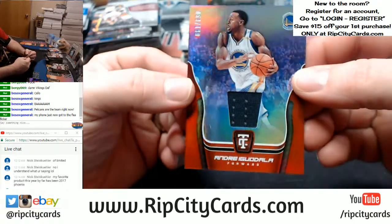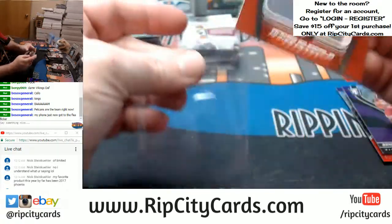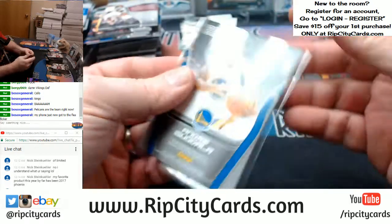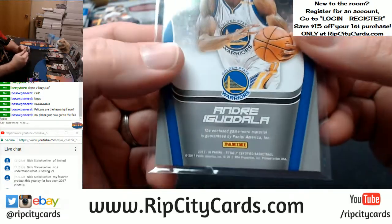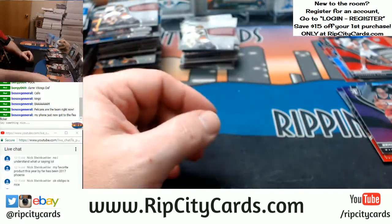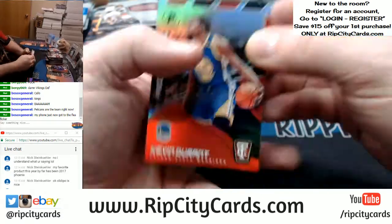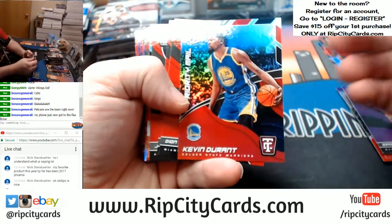Alright, here's a swatch card for Iguodala to 199 for the Warriors basketball organization. That, again, game-worn. Game-worn. Like, let me pump it up a little bit, Nick. Let me pump it up a little bit.